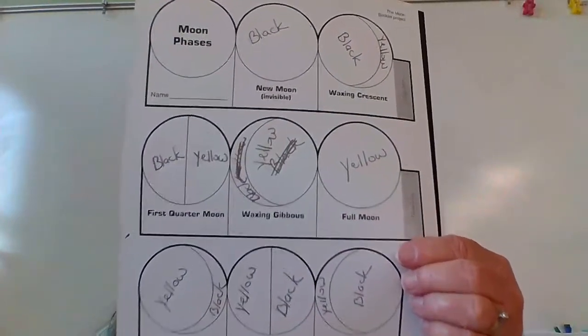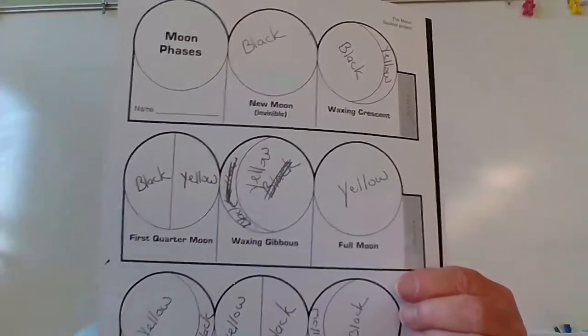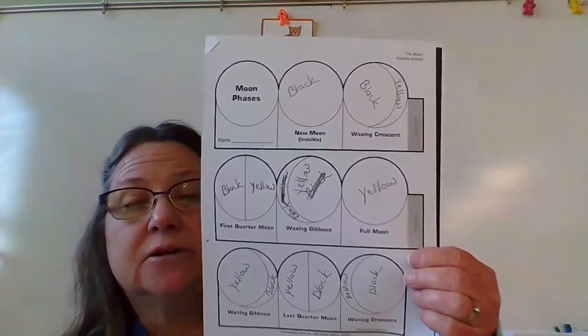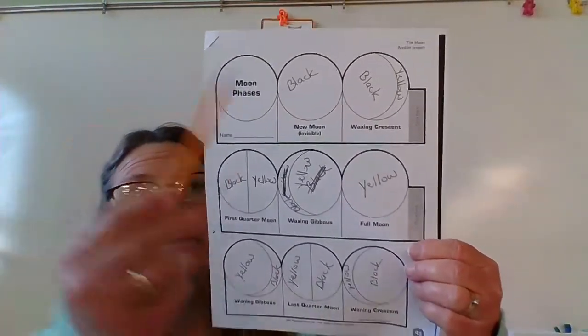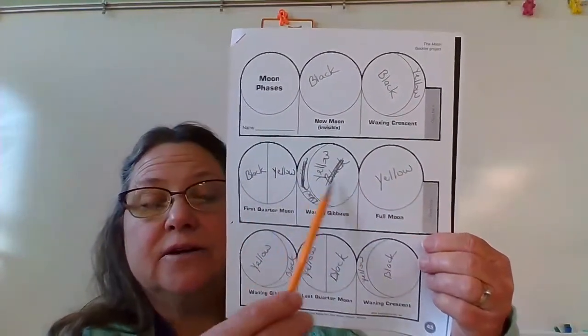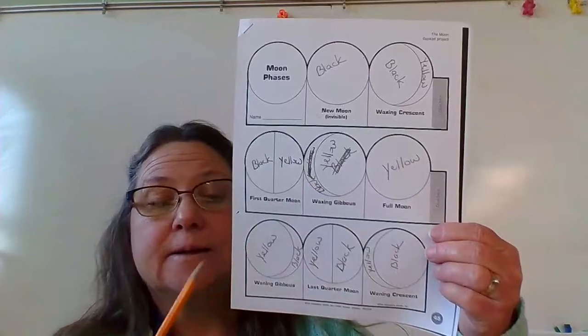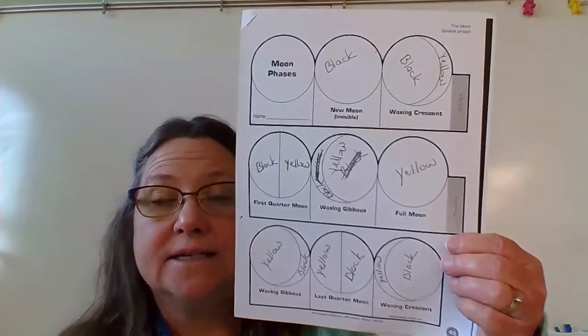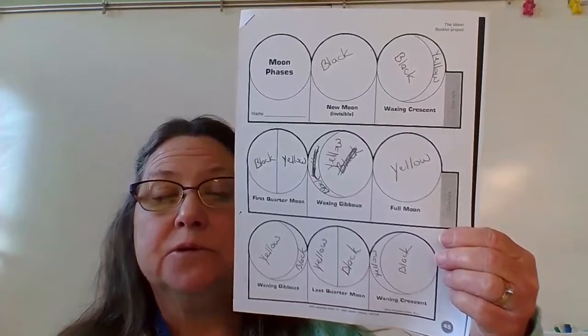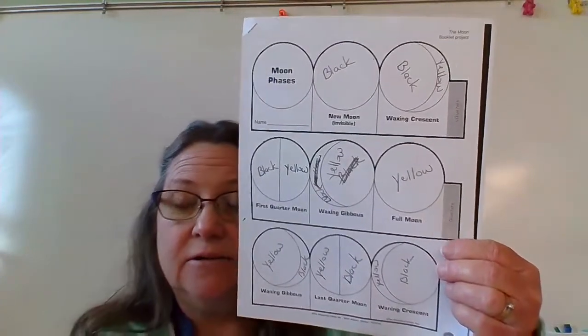Okay, so you don't have to cut anything out like it says. We're not cutting, we're not gluing. Just color it. You should be able to color just exactly like I did. Your black and your yellow all the way through. This one here we fixed. And that is the moon phases. That is what we see in the sky all month long as the moon changes. Okay? So that is our moon phase for the day.